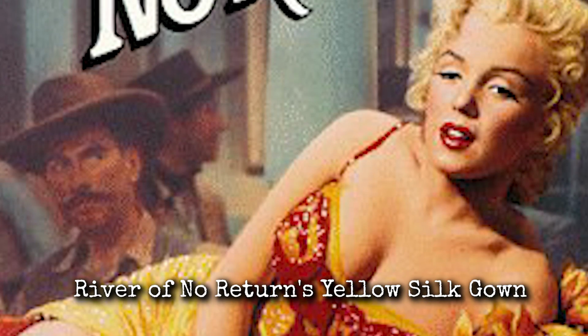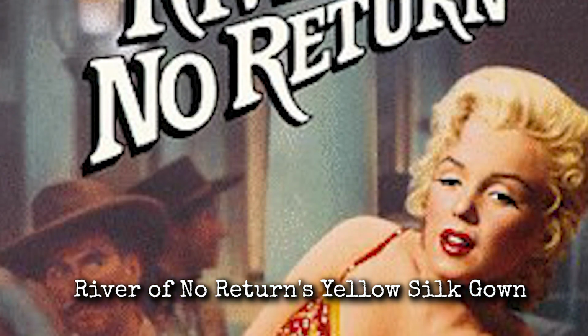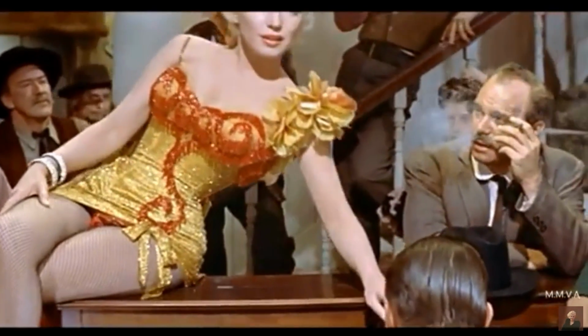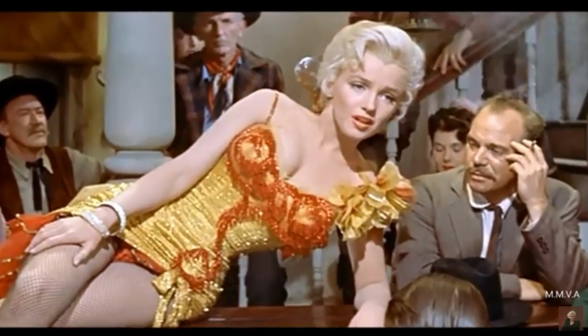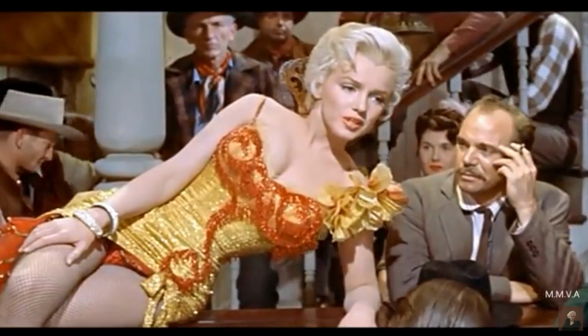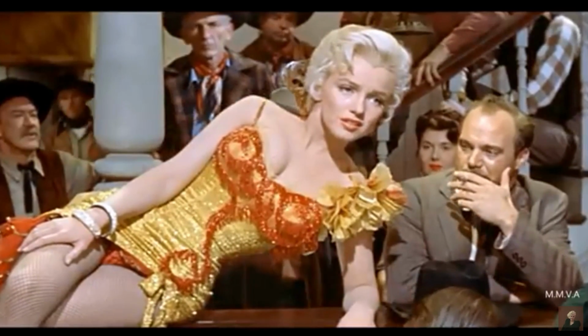And next we have a River of No Return's yellow silk gown in the 1954 film River of No Return. Monroe appeared in the last scene wearing this asymmetric dress she had worn earlier in the role of Kay Weston. At this moment, she sang the film's theme song.